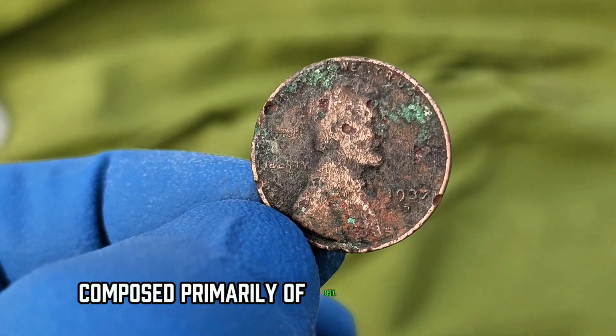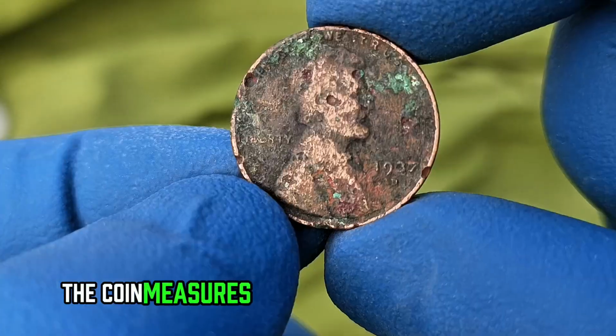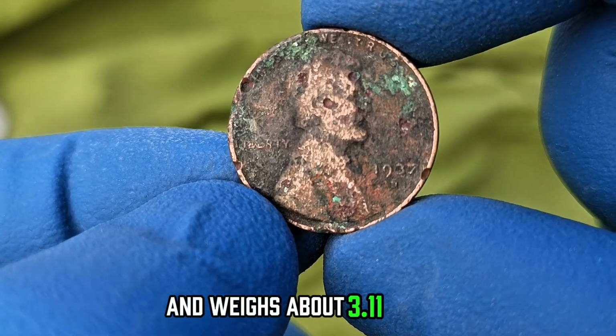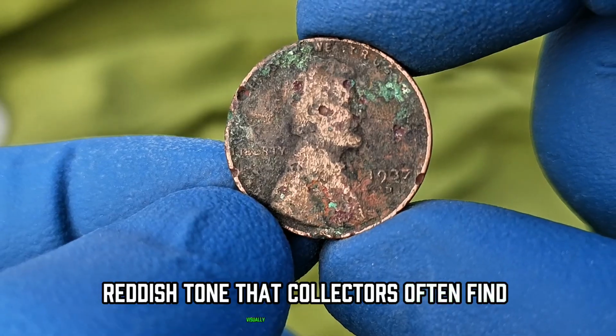Composed primarily of 95% copper and 5% tin and zinc, the coin measures approximately 19 millimeters in diameter and weighs about 3.11 grams, giving it a warm reddish tone that collectors often find visually appealing.